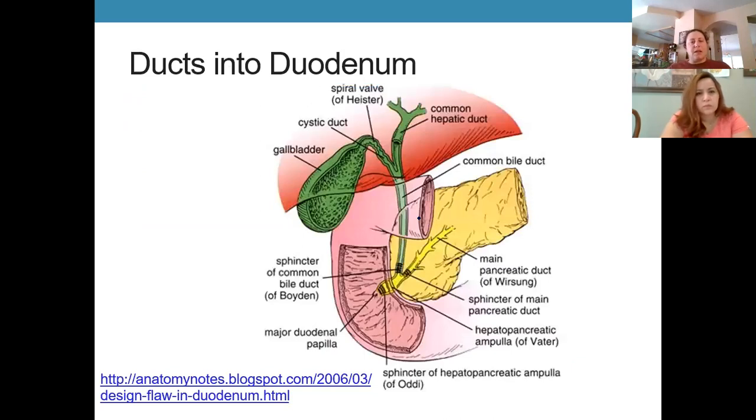So here's a nice diagram showing all of that stuff. So you can see common hepatic duct again, cystic duct, common bile duct. There's a little sphincter down here.